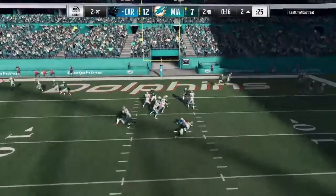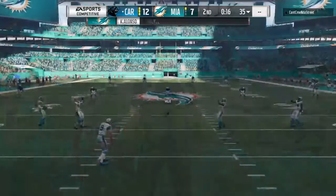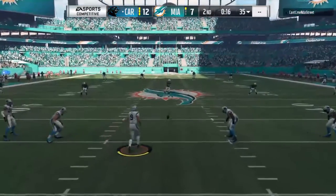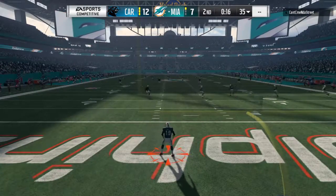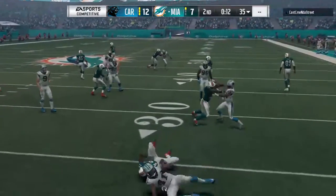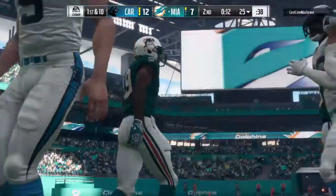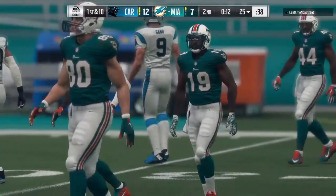From the gun, here's Newton. Under pressure now, and he's going to go down. Sacked back around the 8. Gano out to kick this one away. That'll be taken in the end zone. And all that worked, but he stopped where he ultimately would have been had he simply taken a knee, and that's the 25-yard line. Miami's offense getting ready to come back out onto the field.